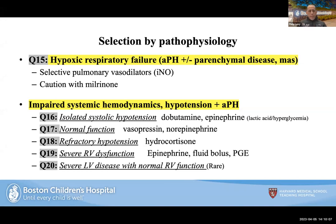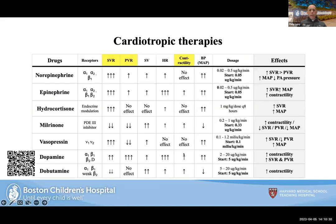And we'll skip the final question because of time, but if you have severe LV disease and normal function, that's very rare. That's when you think of a coronary issue or severe myocarditis. So just so you know, if you have an echo and there's severe LV dysfunction, but the RV is preserved, start to look in detail at coronaries, get your cardiologist involved.